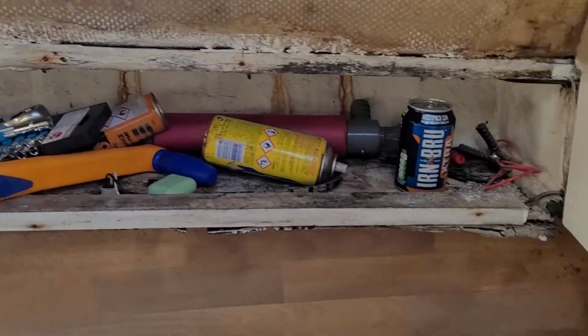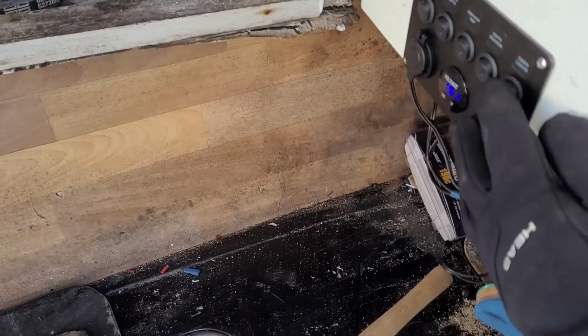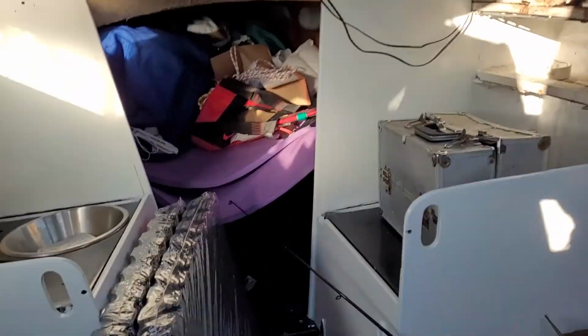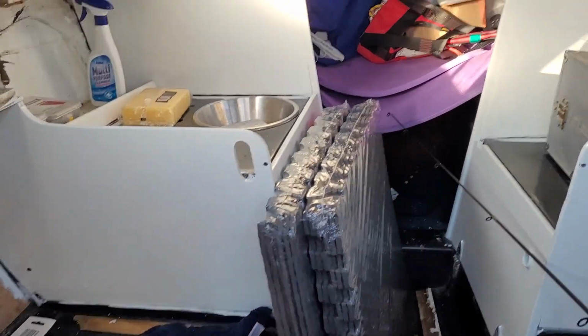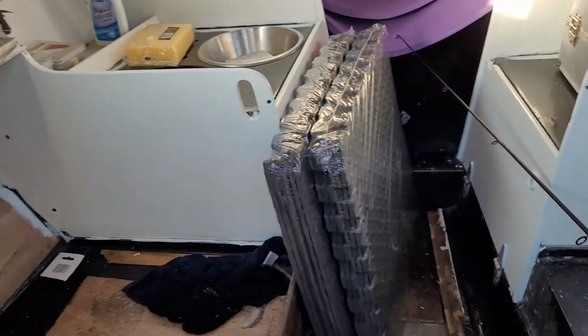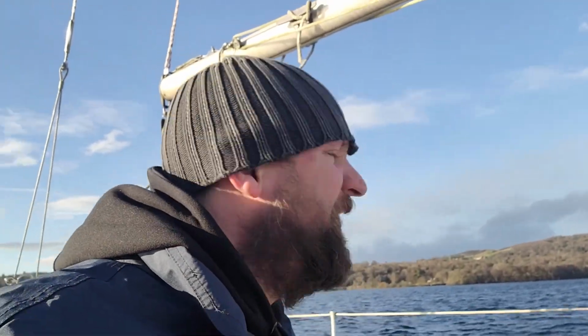I'll put new lights in. There you go, LED light bulb thing. It's quite good. Just having a run out though. Like I say, just needs a bit of tidying up, but it's work in progress. Work in progress. We will keep you up to date on what's happening.